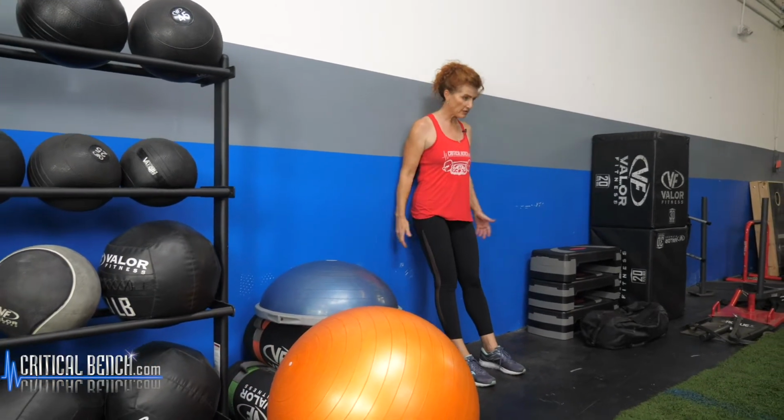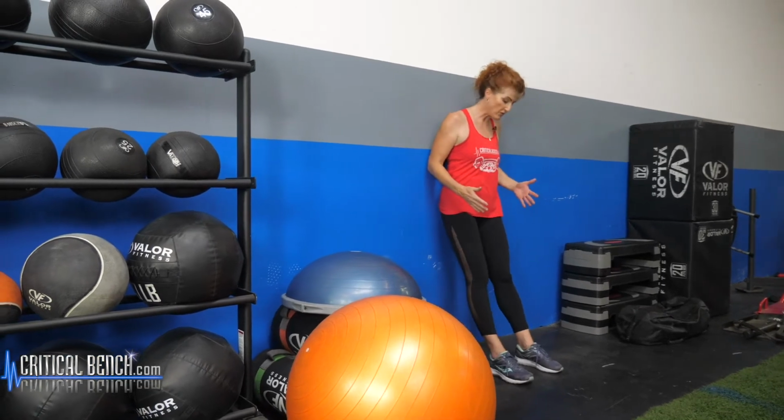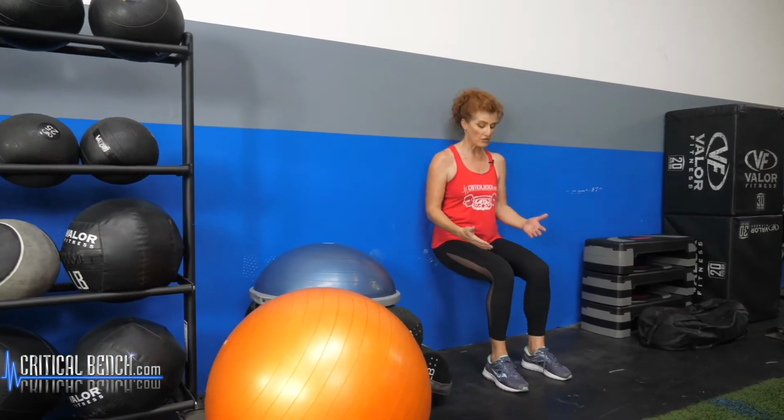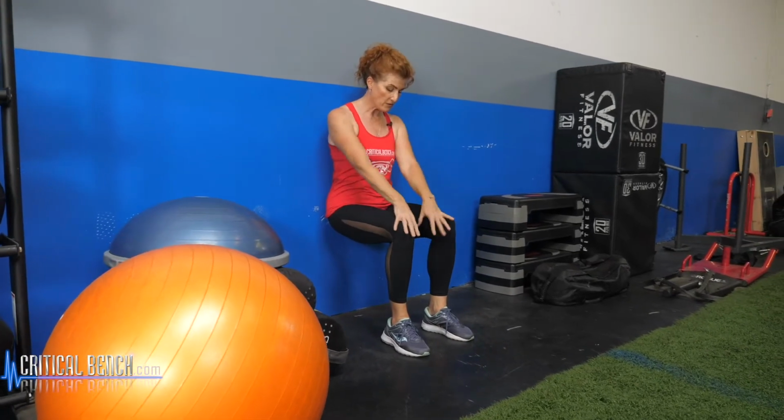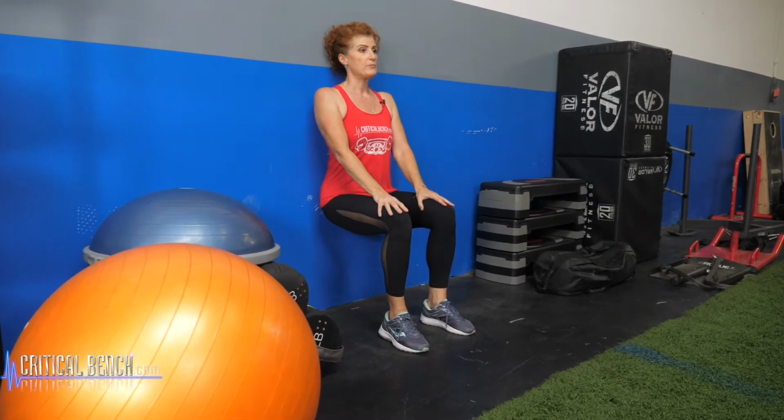So to do a proper wall sit, you want your back flat against the wall. Your feet have to be out a bit because you're going to lower into where your knees are at 90 degrees, and you can push a little forward on those toes, on the balls of the feet. Keep your back flat against the wall, and you want to hold this position.